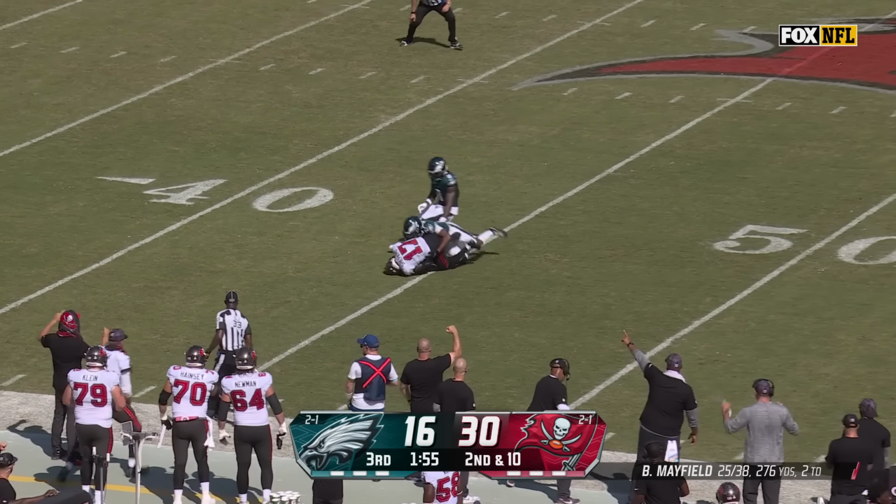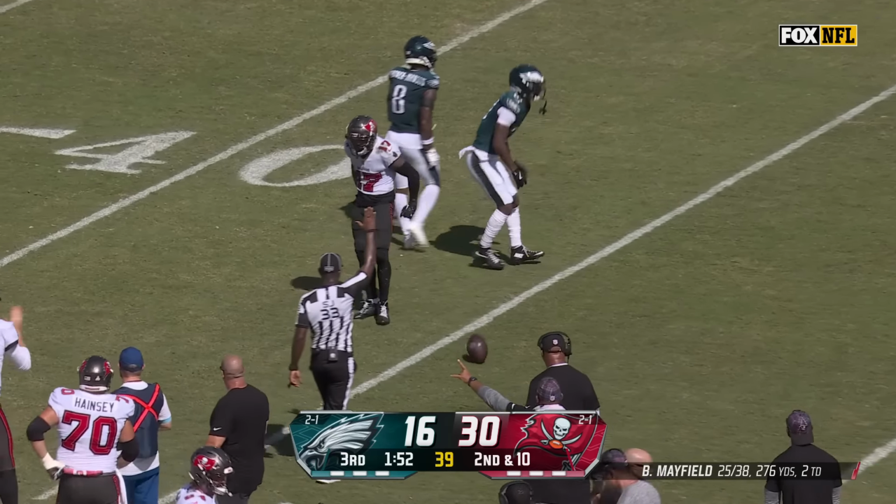Looking there for Sterling Shepard. Goes up and gets it. Great catch over Mitchell.